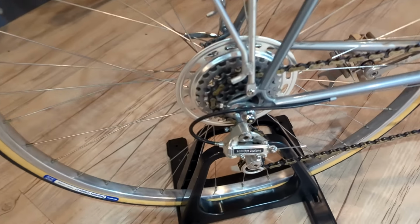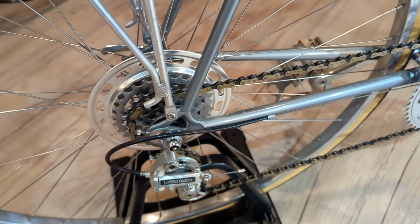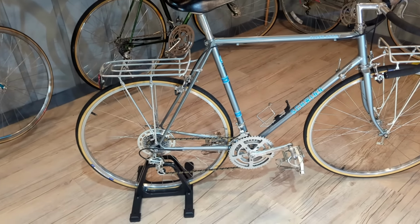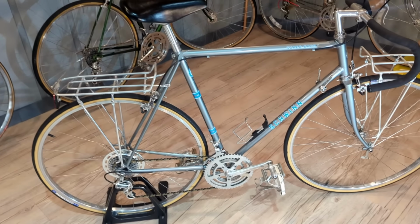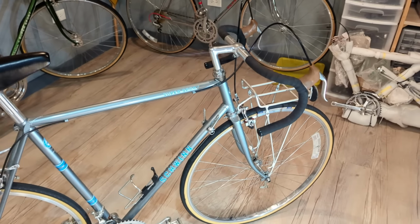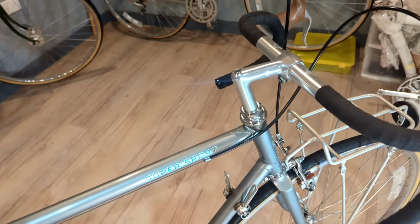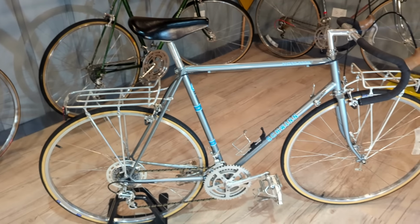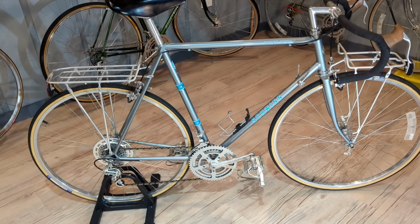A really big aluminum dork disc, Cyclone derailleurs, SR crank, very low miles on this, you could just tell. And it's in great shape. I do have the coveted front and rear rack for that. And SR bar and stem. Seat post, your typical mix from 1981 or 82.